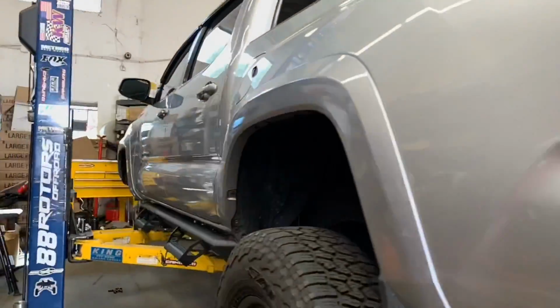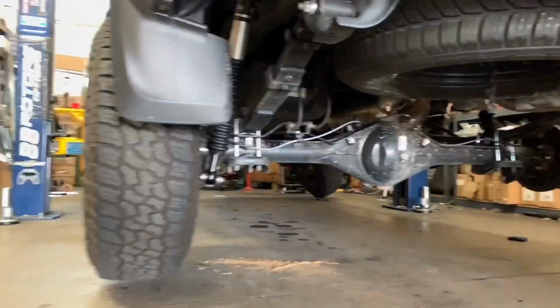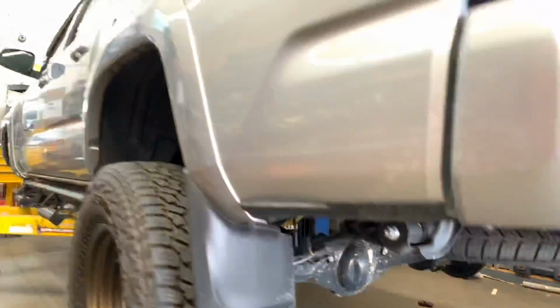Customer actually brought in a set of his own wheels. He wanted us to swap over his TPMS and tires for him, which we did. They come in a 17x8.5 with a negative 10 offset SCS wheel.